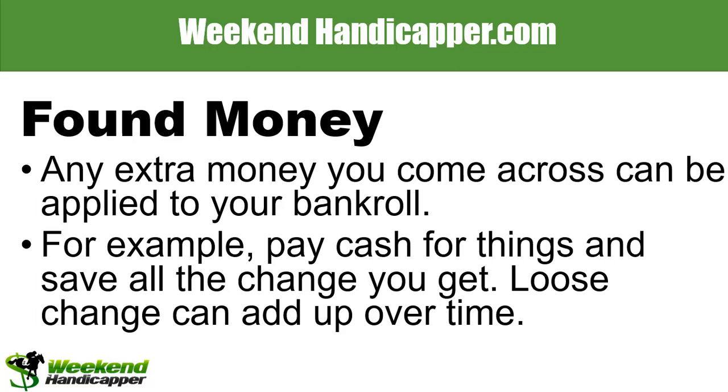Sure, it's not going to be a boatload of money, but that little spare change, instead of putting it back in your pocket or using it again, just set it aside, put it somewhere safe, and let all that change add up. So that's an example of found money. So again, take care of those pennies. If you take care of those pennies, those dollars are going to take care of themselves. So found money is another way.